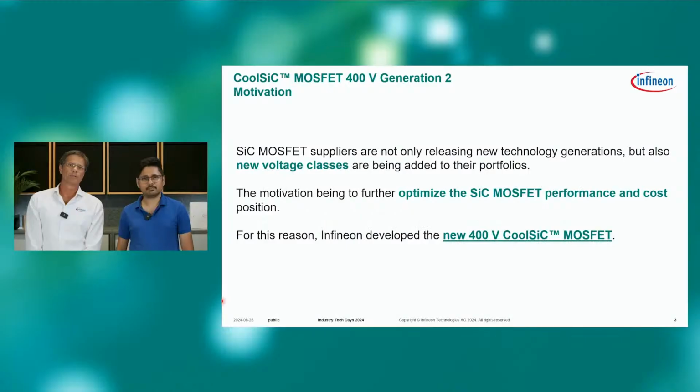So let me just start with giving you a brief introduction of the motivation behind this new product. When we look at our silicon carbide MOSFET technologies, we see a lot of suppliers creating new generations of silicon carbide technology, but we also see more and more voltage classes being created as well. Why are the voltage classes being created? The main reason is to optimize the silicon carbide MOSFET performance for the applications and to get this cost optimization. This is why we did the 400-volt silicon carbide MOSFET, and we'll explain in more detail exactly what we would like to achieve with this product.